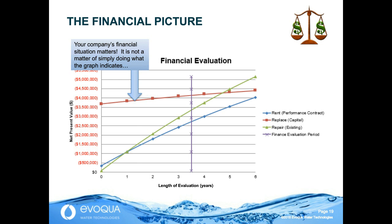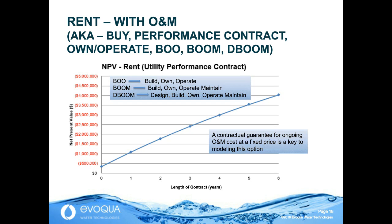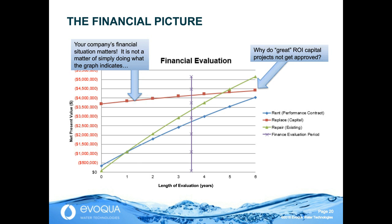And at the same time, this question comes up all the time as well. Hey, I've got this project with this fantastic return on investment, and it's not getting approved. I'm having a little issue here with my visual. Let me get to where we're supposed to be. Here we go. So I've got this great ROI on this capital project, and it's not getting approved, right?